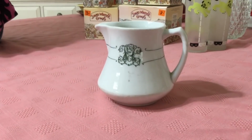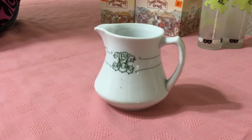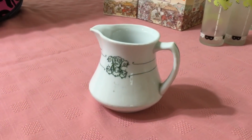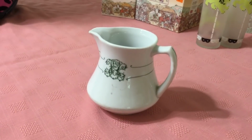Picked this up at the Goodwill for $1.99. It's restaurant, hotel, railroad ware. I'm always happy when I find it, and I'm always really happy when I find pitchers as opposed to plates. They seem to do a lot better.